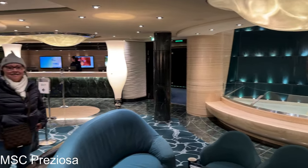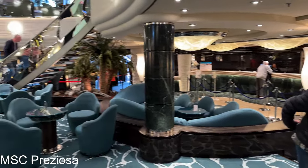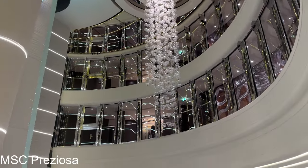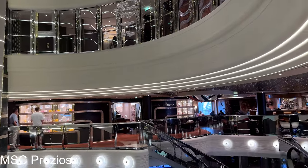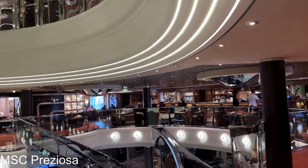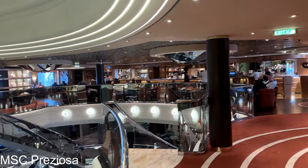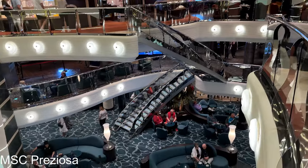Here's Noemi looking cute in her little winter gear. Let's take a quick tour around the ship as we wait on our cabin. As I said, we like to explore as soon as we get on the ship. Most people run straight to the buffet, but it's fun to look around the ship without passengers. It's always lovely when live music is playing in the atrium or plaza.